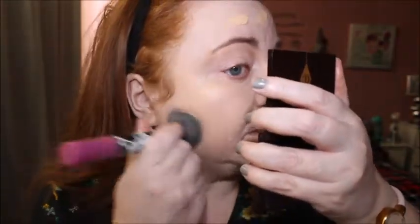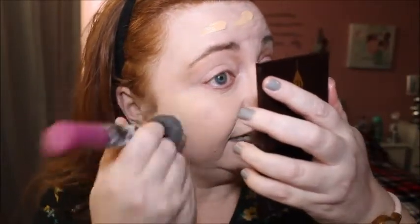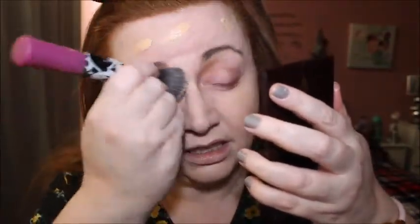It's called the Ofra Signature Palette, and you get, I think, 5 different highlighters, so you get to try 5 different shades. I think a normal highlighter from Ofra is about £24 and that palette is 26, so it is good value for money, because you do obviously get to try quite a few highlighters.